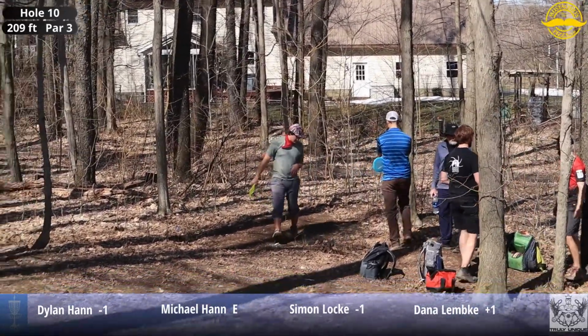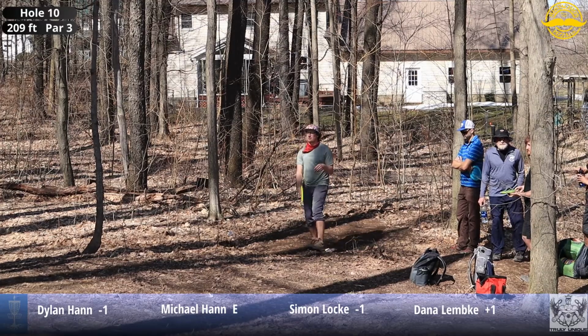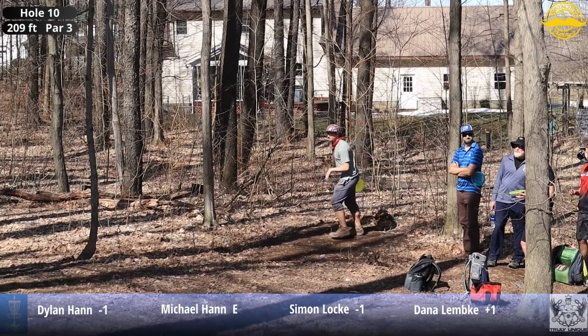Now that the tee pad was a little firmer, I was able to find my footing there and able to hit my line and get it out through the gap. Shout out to my mom and dad who came over for round 2. It's my dad standing there next to my brother.